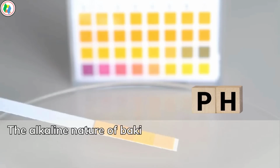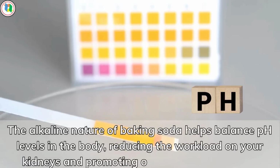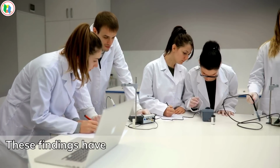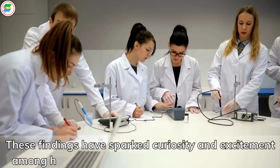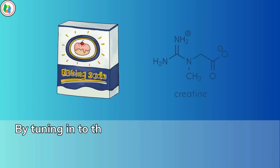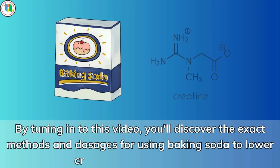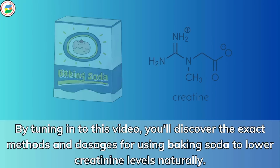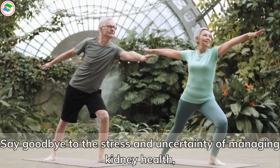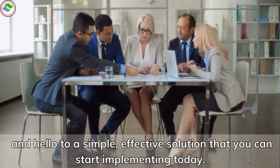The alkaline nature of baking soda helps balance pH levels in the body, reducing the workload on your kidneys and promoting overall kidney function. These findings have sparked curiosity and excitement among healthcare professionals and patients alike. By tuning into this video, you'll discover the exact methods and dosages for using baking soda to lower creatinine levels naturally. Say goodbye to the stress and uncertainty of managing kidney health, and hello to a simple, effective solution that you can start implementing today.